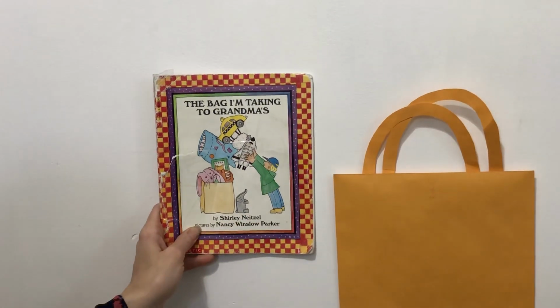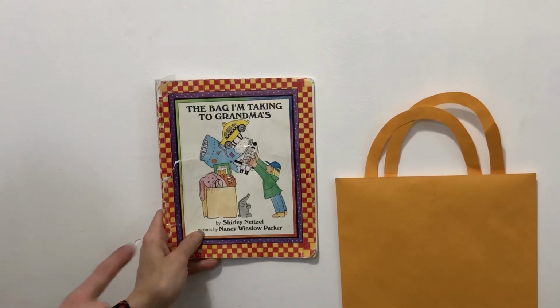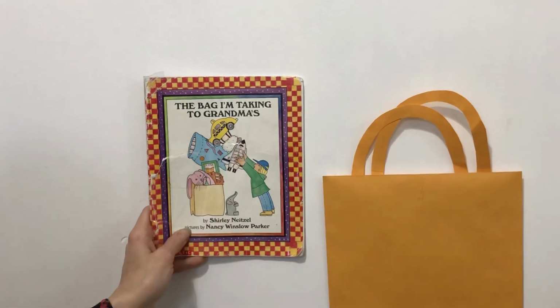And they're going to visit their grandmother. Let's see what they're going to pack in their bag. It's called The Bag I'm Taking to Grandma's.